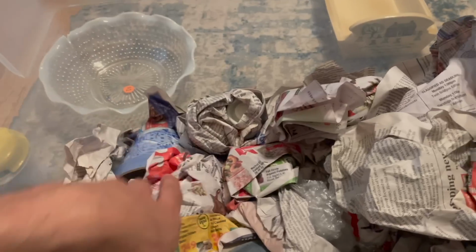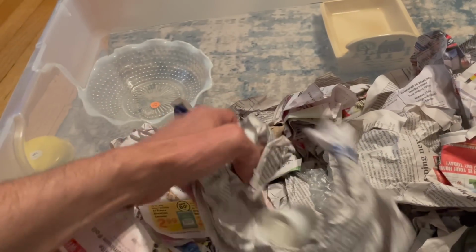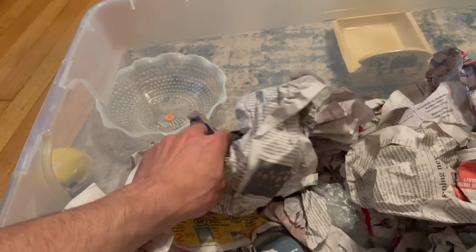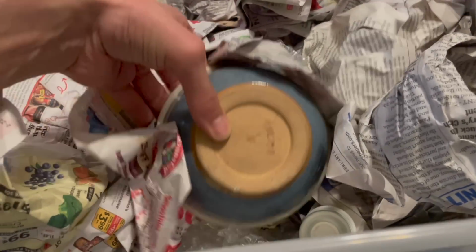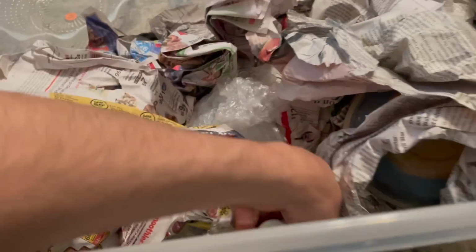There are salt and pepper shakers in here that match it. There they are. Don't break. There we go. Look, yellow. There's another Hansen. Wait, I'm going to put that with it.